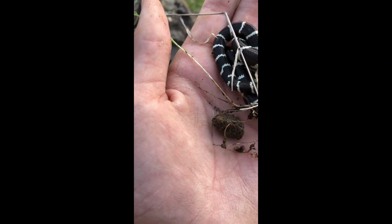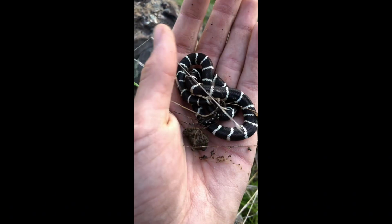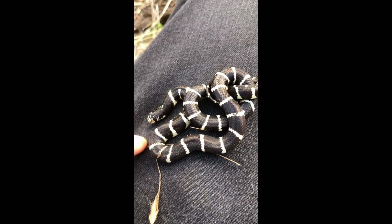I mean, it's not like king snakes are rare or anything. I didn't put a whole lot of effort into finding them last year. I mostly just found them at the house because I was focusing more on salamanders and newts.